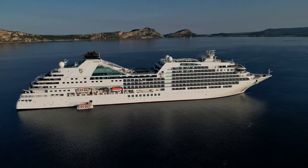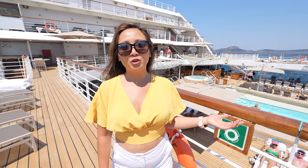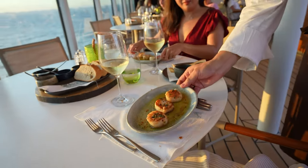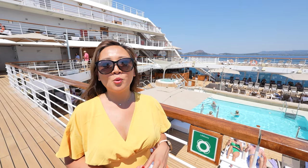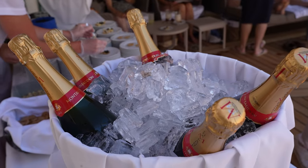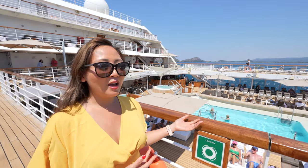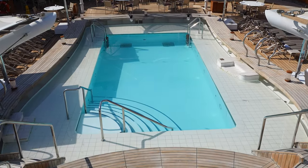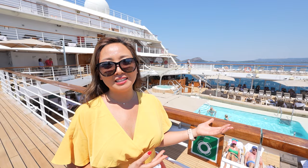When you go to deck 10, deck 10 has the patio restaurant where you can have breakfast, lunch, and dinner. And it is also the place where you can enjoy the sail away caviar and champagne event. And you can also have a time in the pool and also have some jacuzzi, some drinks, and some food.